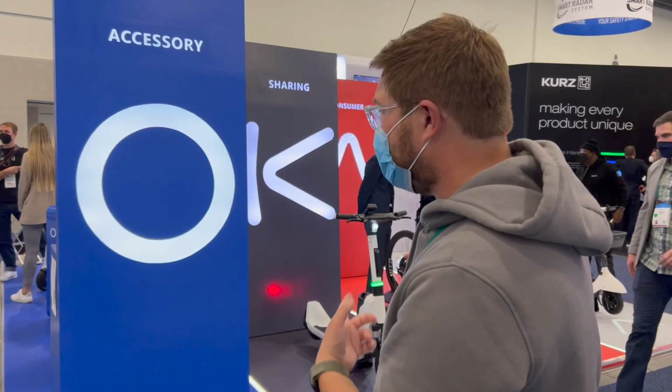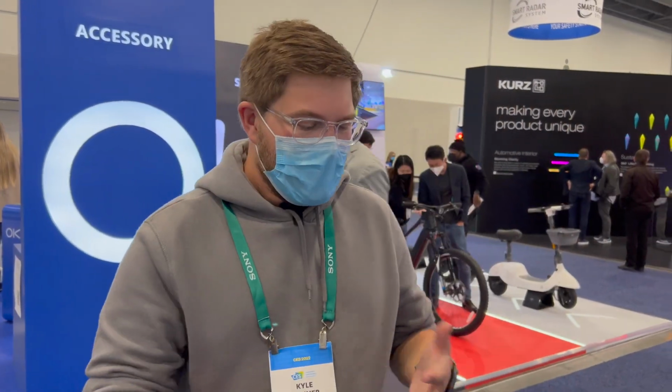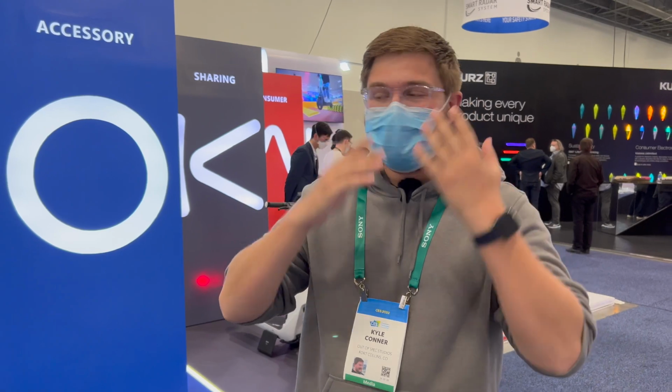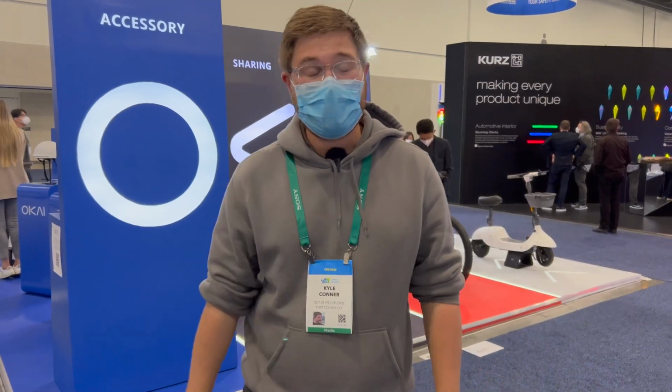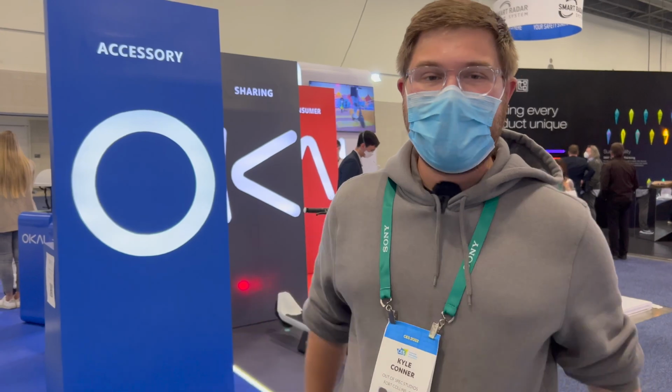I'm really excited to see more of their products in the US. I think they're really just branching into our market. I think great ideas. That helmet is stellar, and I hope they make more than 100 of those e-bikes when they get it in full production. Overall, very interesting company. We'll be reviewing them right here on Out of Spec Scoots.